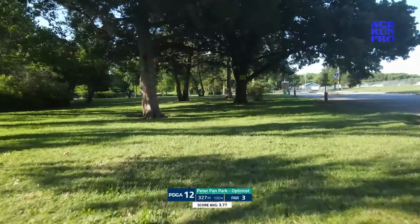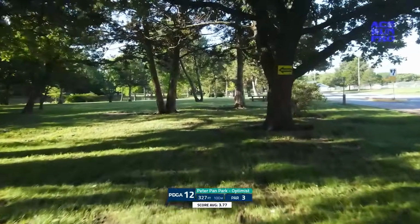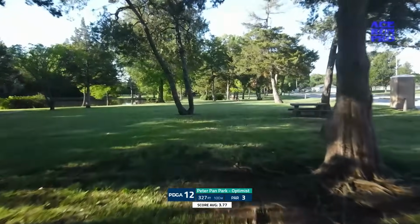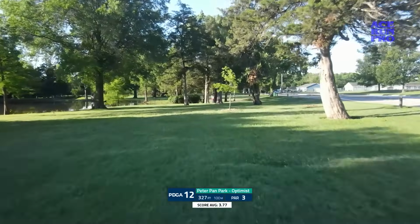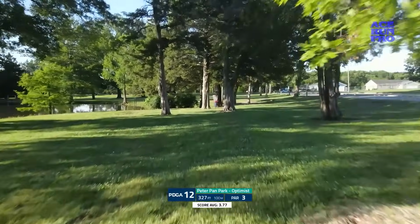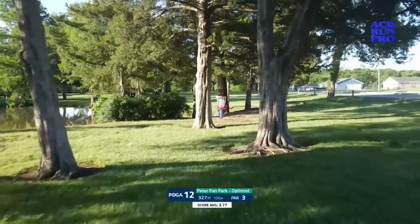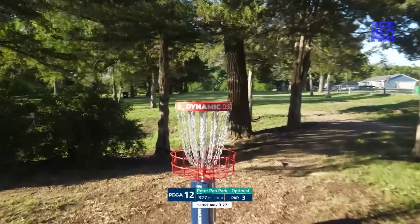Here we are at the 12th. I'll get the words out. 327-foot, this par 3, Mando to the right off the tee. There's a lot of stuff here. We have an OB road over there to the right, a ton of trees. That's the main thing, trying to get a clean shot. And this is actually, I want to say it probably plays longer than 327. I'd put this feeling, I like at least 345 or so.